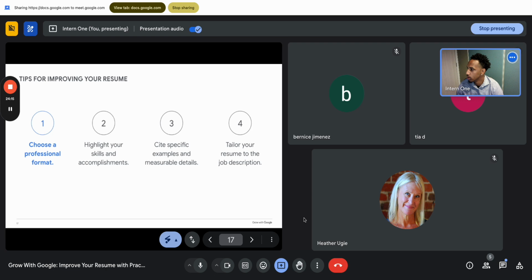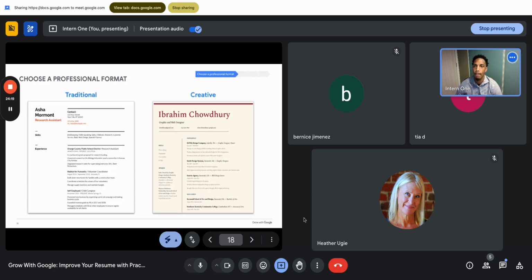Okay, so let's start with just choosing a professional format. So, the format you choose for your resume may depend on the job you apply for. A traditional resume like Ashay's resume to the left has a standard white background and a classic font and organizational structure. This is good. But for a more creative field, you may want to submit a resume with a less traditional design and format, like Ibrahim's to the right. This resume uses more colors, overall has a unique organizational structure, including the career details in 2 separate columns.